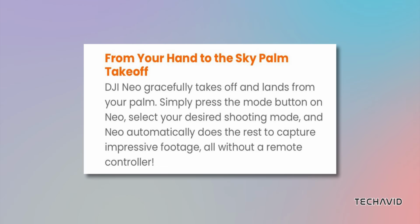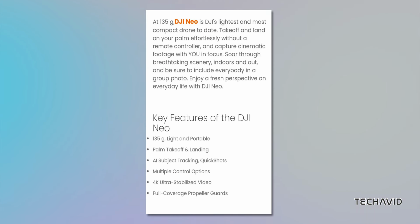Choose your shooting mode, and the Neo will handle the rest, capturing stunning footage without needing a remote controller. Weighing just 135 grams, the DJI Neo is DJI's lightest and most compact drone yet. It can take off and land from your palm and capture cinematic footage, whether indoors or out.